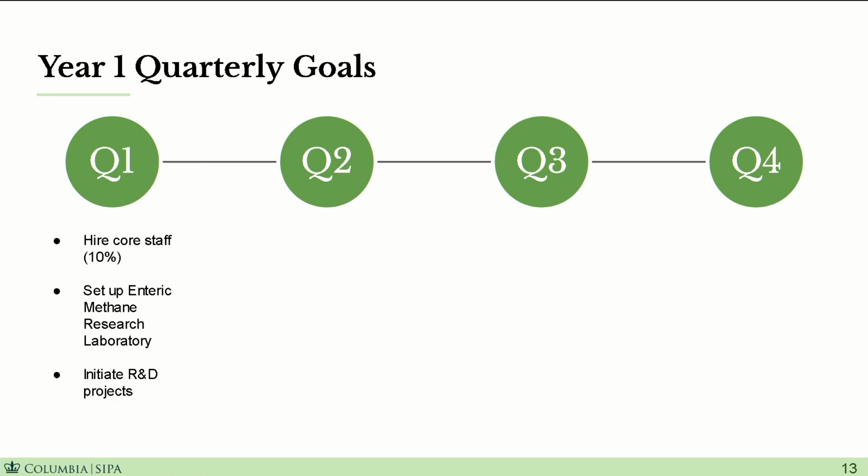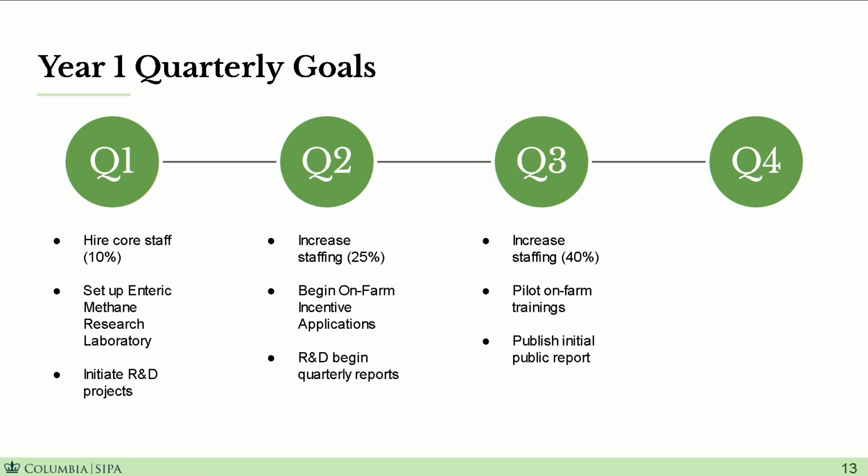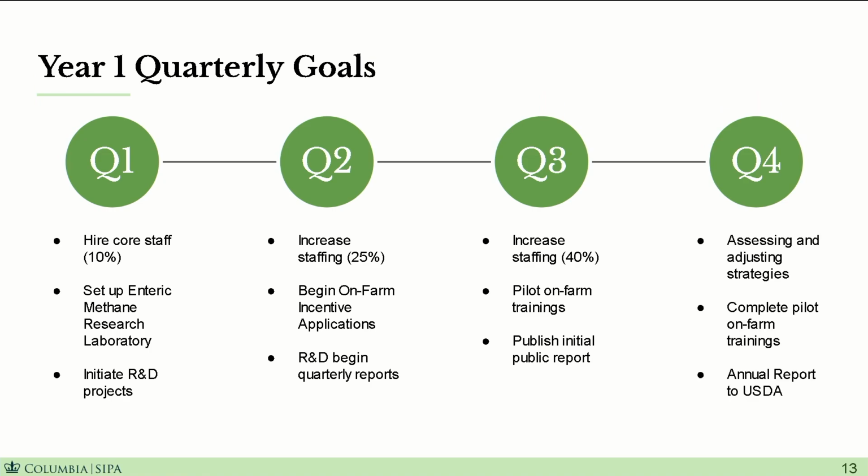The timeline for our program starts in Q1, focusing on securing funding, hiring the core staff, setting up our research laboratories, and initiating the research and development projects. In Q2, we want to increase the staffing, launch the baseline data collection, and initiate applications for on-farm financial incentives, which farmers can apply to. In Q3, we want to continue to increase staffing, but also start the methane data monitoring, advance the pilot on-farm trainings, and publish initial reports on our findings. Finally, in Q4, we'll assess and refine our strategies, complete our pilot trainings, and compile our annual report to the USDA.